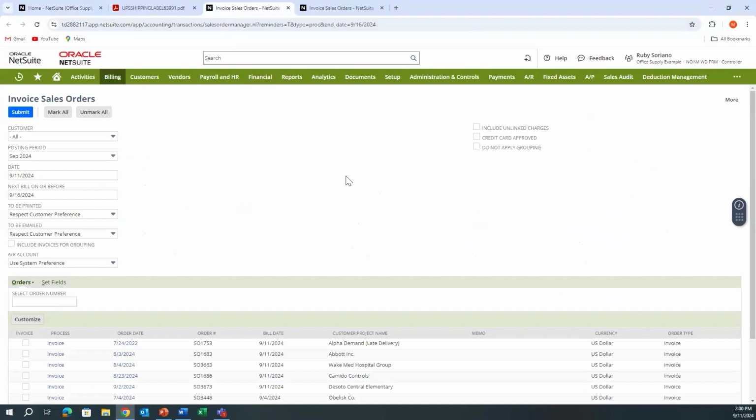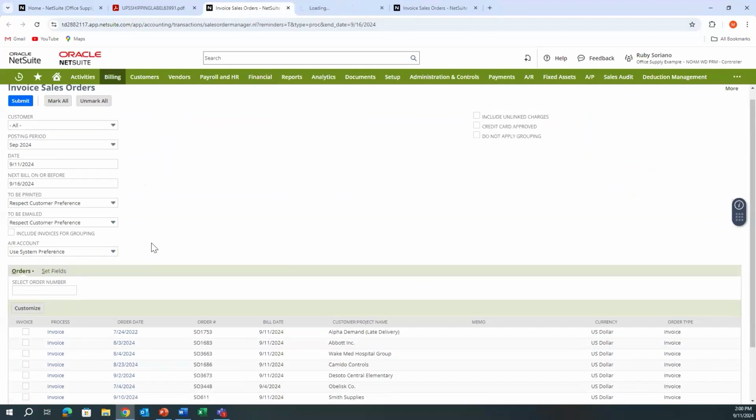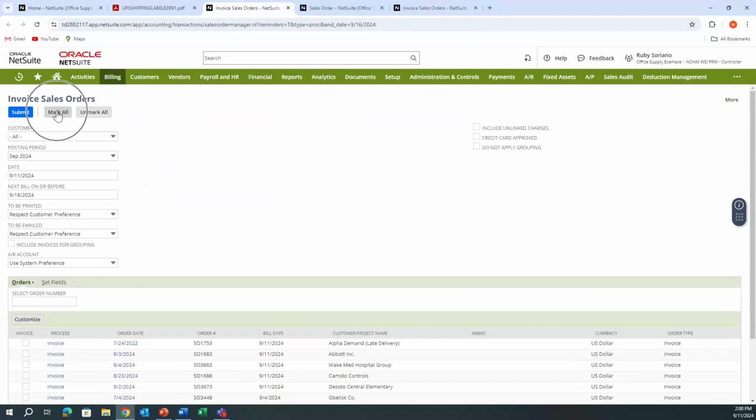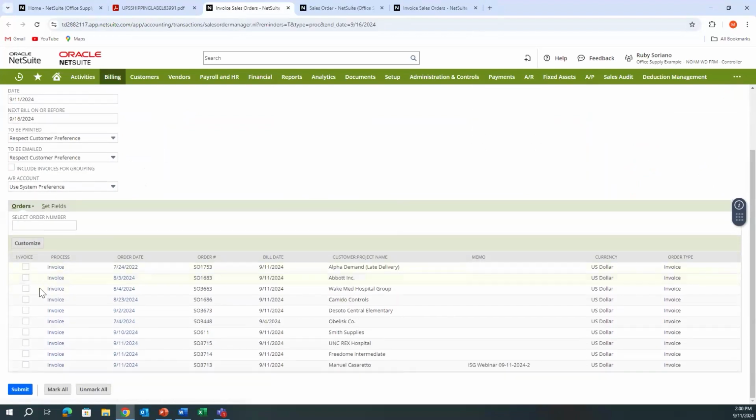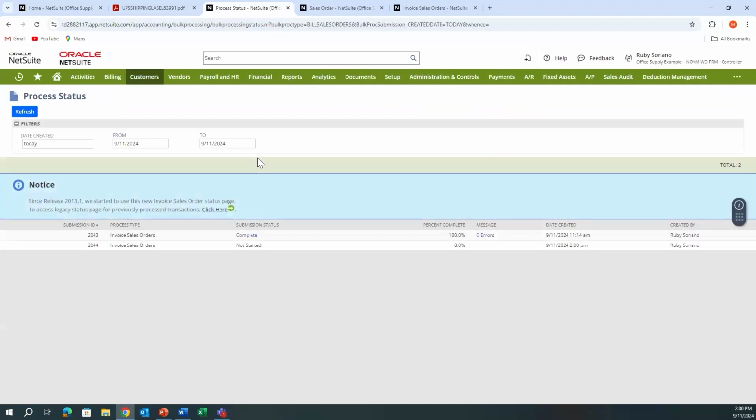But now we have a screen where we could invoice from, and you could invoice an individual item just by clicking on that line, or you could mark all. I'm not going to do all of them, otherwise, I'm out of demo data again. But if I select 3, what happens is I hit the submit button. And what the system will do is it'll send them through a queue. It will email, fax, or print, or multiples of those automatically.